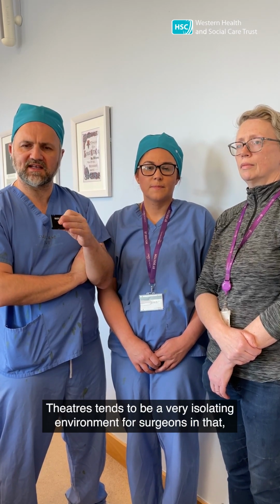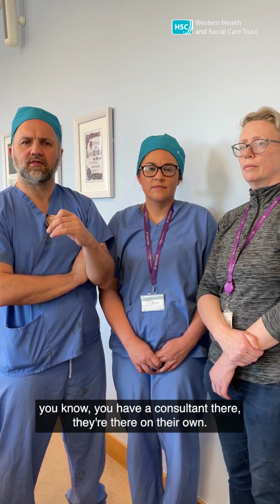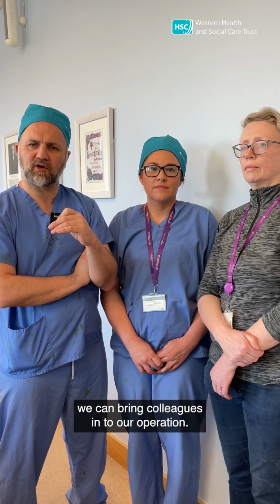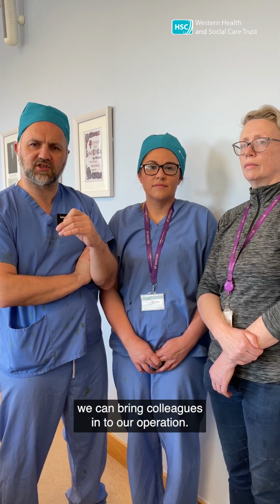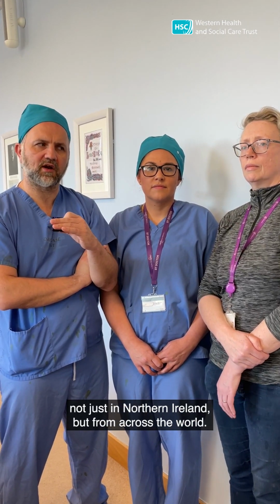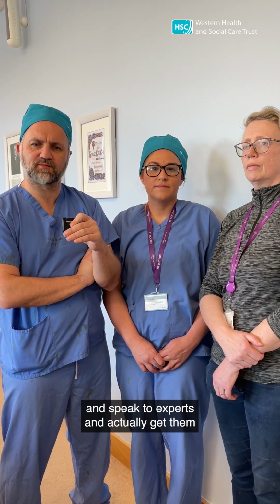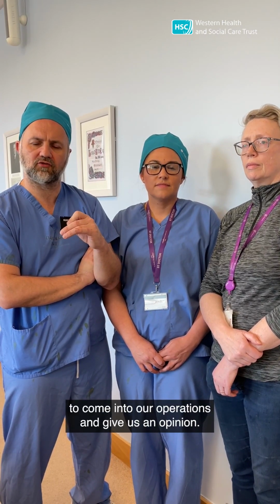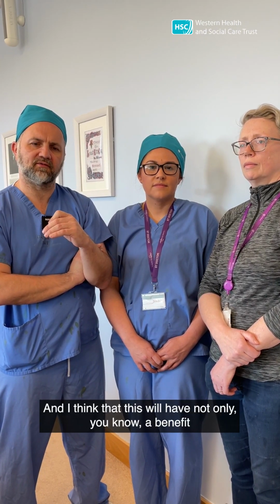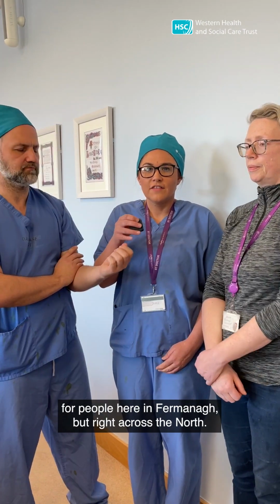Theatres tends to be a very isolating environment for surgeons in that, you know, you have a consultant there, they're there on their own. But with these smart glasses, we can dial into colleagues, we can bring colleagues in to our operation. They can see our first-hand view from anywhere, not just in Northern Ireland, but from across the world. And speak to experts and actually get them to come into our operations and give us an opinion. And I think that this will have not only a benefit for people here in Fermanagh, but right across the north.